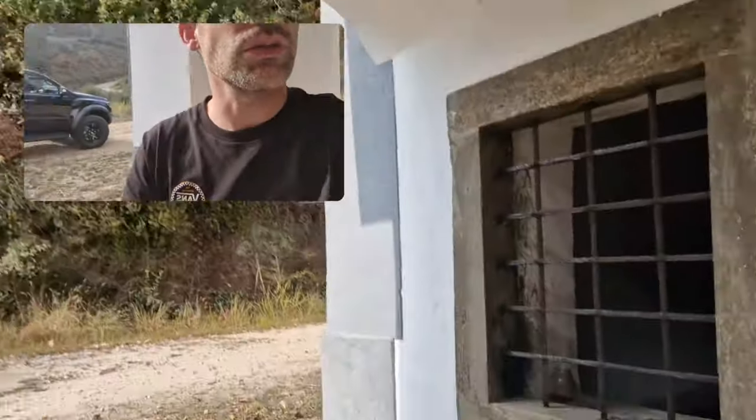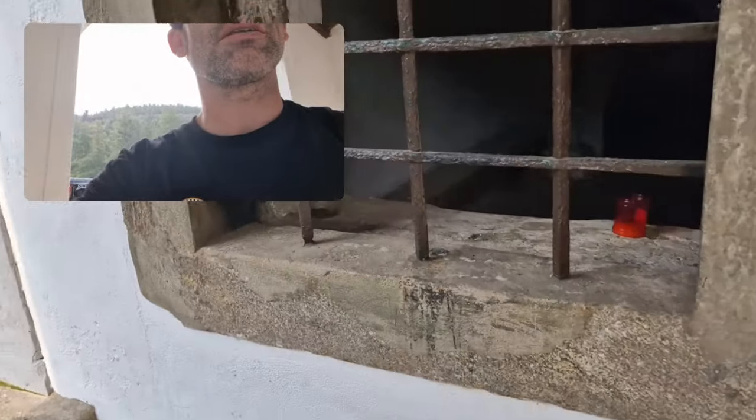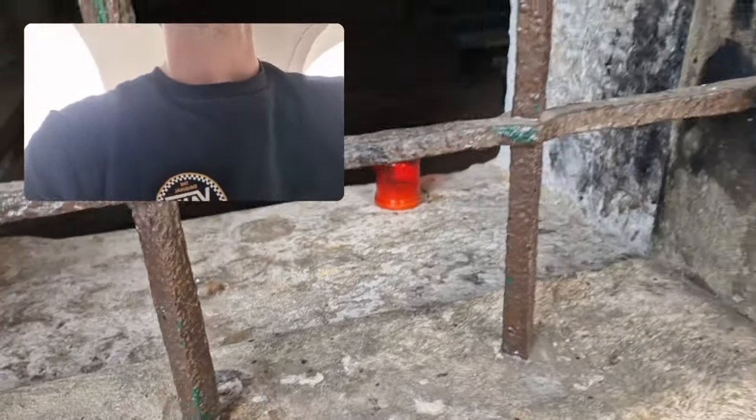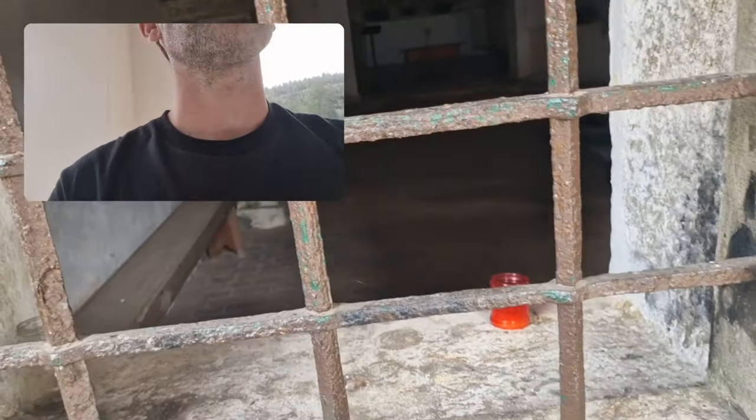Very old. You can even see the steel bars. Check this out, look at that. Now people come here normally. There was a couple here, actually, and a family. So they lit some candles, did their prayers.